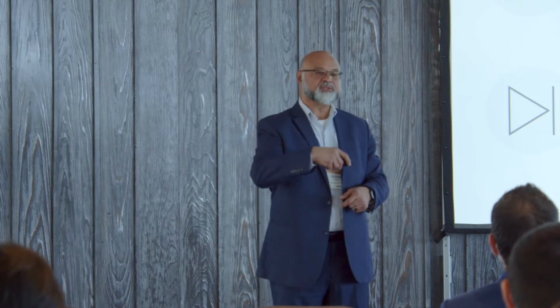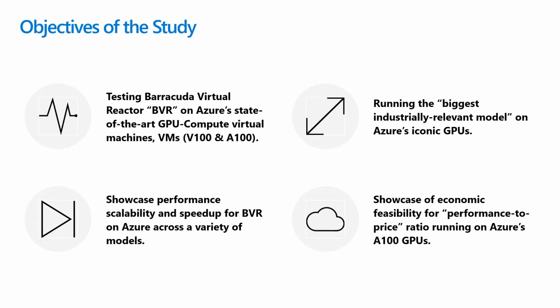We will show you the results for this testing on different GPU SKUs on Azure, and we'll show you the financial part as well. It's not just the technical part as a result, but also the financial aspect of it, the performance to cost, as one of the benefits of this study.